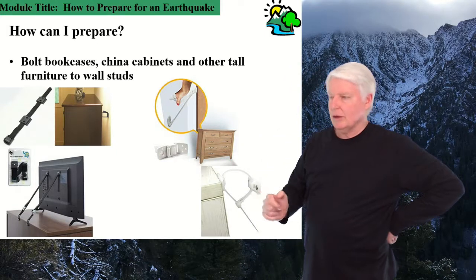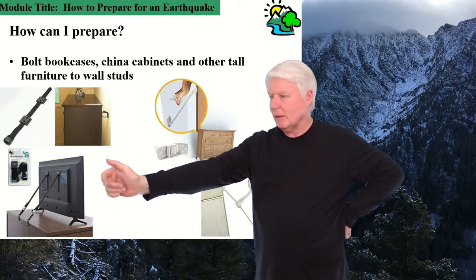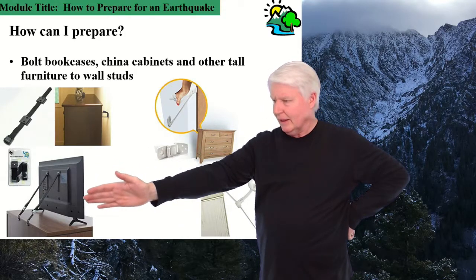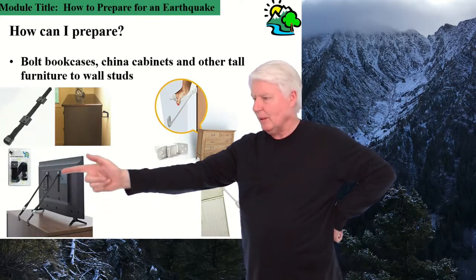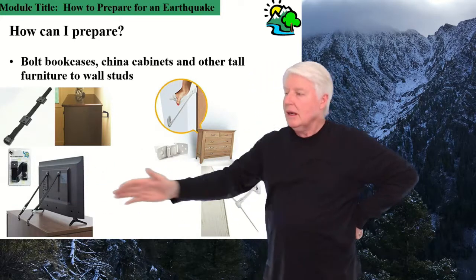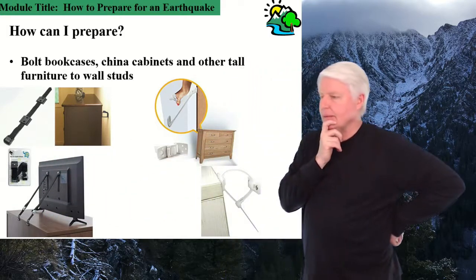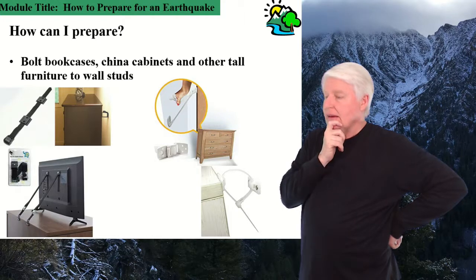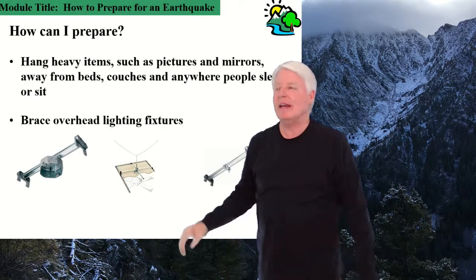And I've shown you several different types here. There's one for television. I always look at that television and I wonder, something doesn't look right there. Because yeah, it's going to keep it from sliding this way, but if it slides that way, those straps are not going to help you. I guess they assume that you'll have a wall behind that cabinet. Maybe that would be a little better. And so I think it would be. At least it wouldn't come flying out at you. All right, here we go.